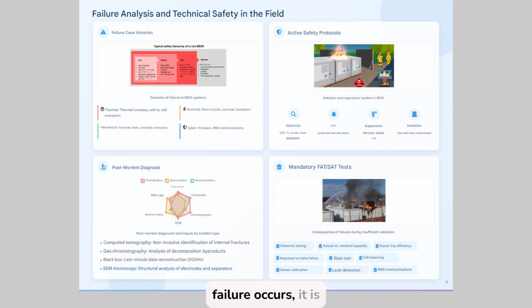When a serious failure occurs, it is essential to understand what caused it. Advanced forensic techniques are used. Computed tomography non-invasively identifies internal fractures. Gas chromatography detects combustion or degradation byproducts. Black box. Retrieval of data from the last minute at 200 Hz, BMS logs. SEM microscopy. Analyzes electrodes, separators, and SEI formation. These diagnostics help adjust predictive models and improve future generations of batteries.